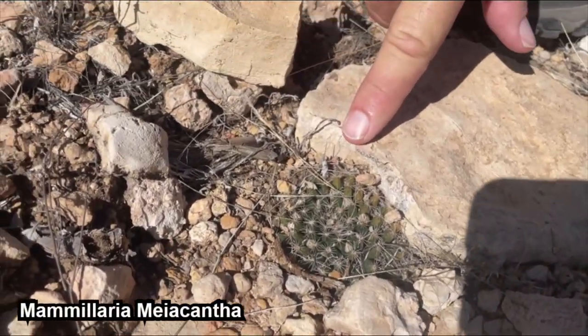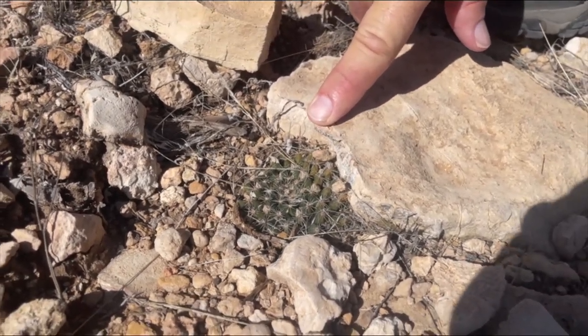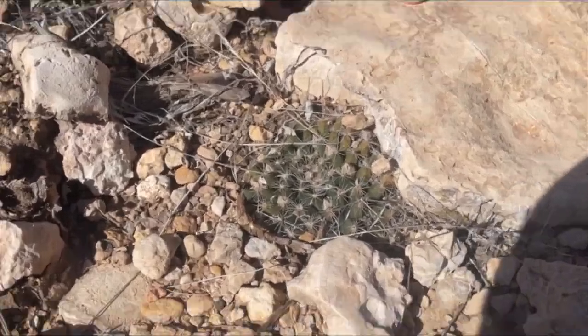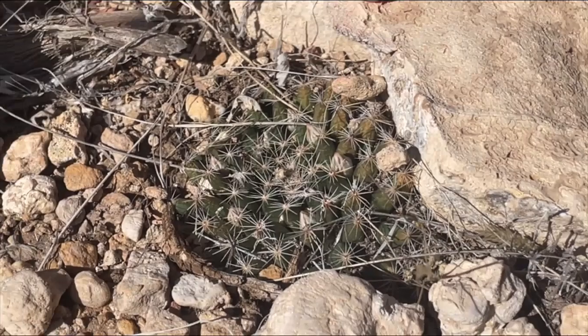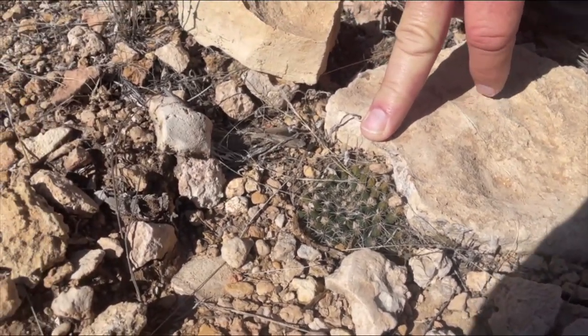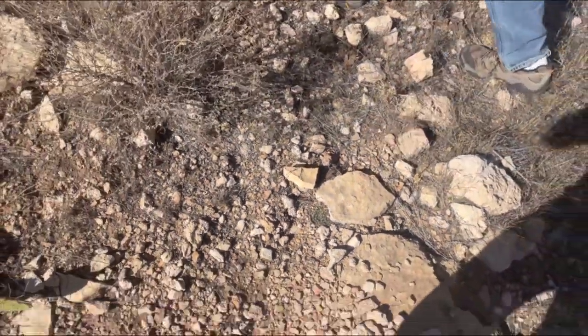Here's some of those mammillaria cactus. Look how cryptic they are. They just pull right down into the ground. And he's about ready to bloom too. See the flower buds? Hard to see. Very cryptic. Very cool. Limestone. Here's the net to show how you can barely see that right there.